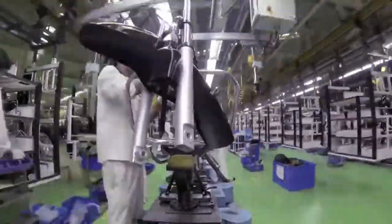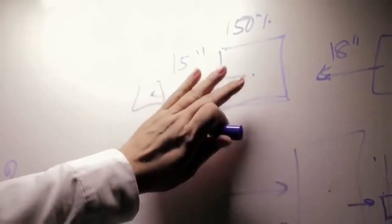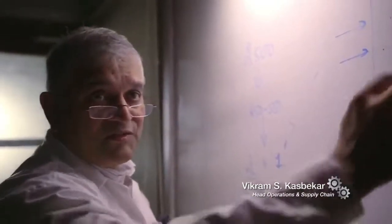This is known as just-in-time production. This whole thing is all just in time. We don't carry more than 1 day's stock in the warehouse. It's less than a day's stock. And all these materials which come to us are less than an hour's inventory.